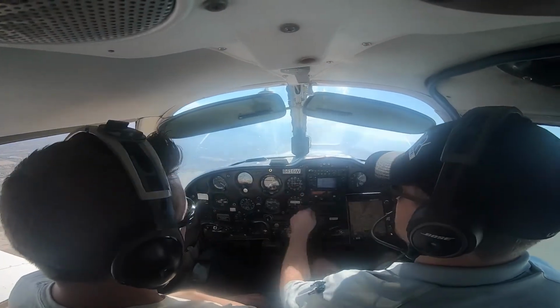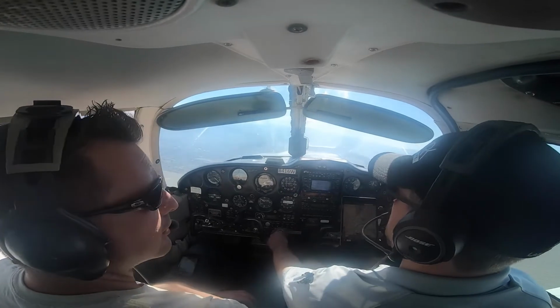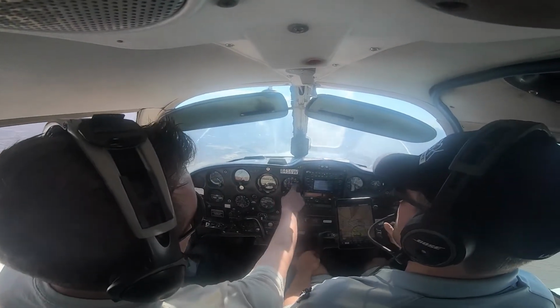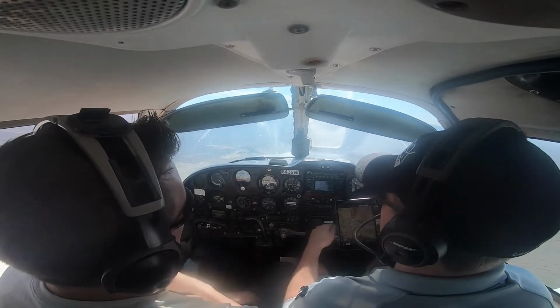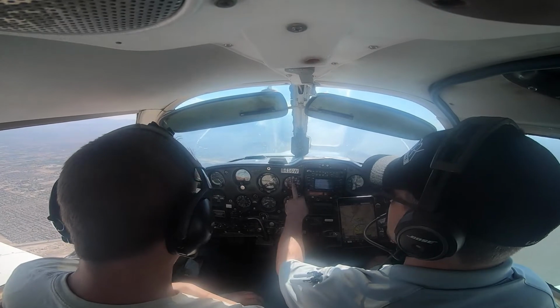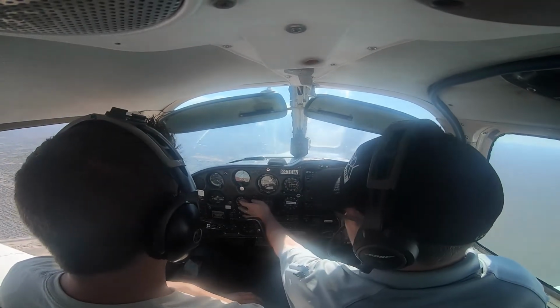That's about 240, 90 degrees off. See how that works? Whatever's off your side right here, that's what your heading should be, or pretty close to it. So 330 minus 90 degrees is 240, that's what should be on your heading.